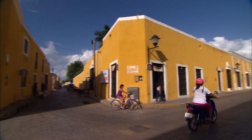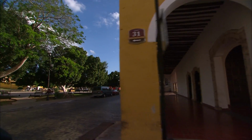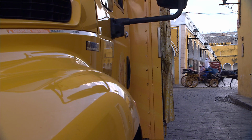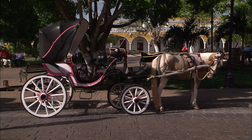Izamal is a small town which still bears a Maya name. The area has always been inhabited, even after the Spanish landed in the region. The Maya had no animals to use for power or transport. The Spanish introduced the horse into America.